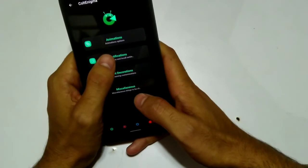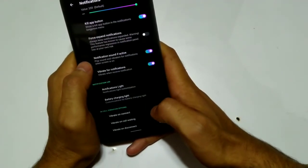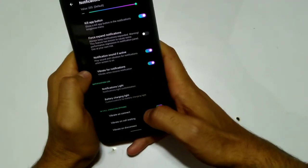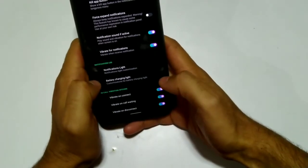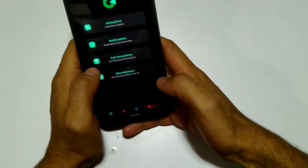And the other settings here is the notifications. In notifications you can customize your notifications and you can customize your notification light and battery charging light also. And here is the option of vibrate on call waiting and vibrate on disconnect, which are perfectly working here. All these options are perfectly working here, no issues at all.